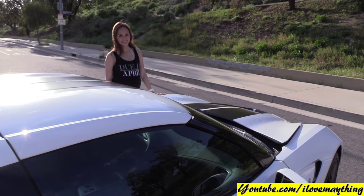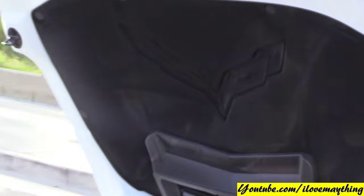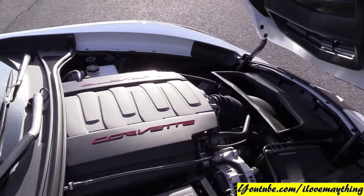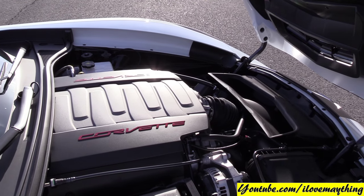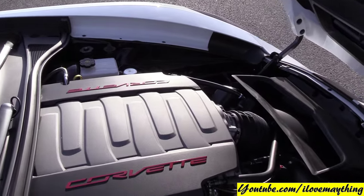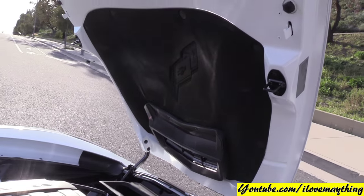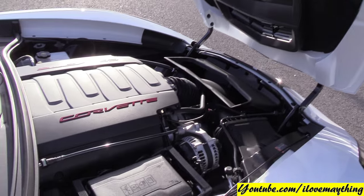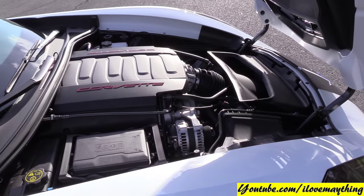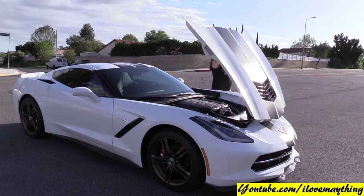Okay, Mommy, lift up the hood, please. There you go. Thank you. And yes, the engine, an 8-cylinder, 6.2-liter engine. It's a beast, Mommy. It's a monster. 8-cylinder, 6.2. From 0 to 60 in 3 seconds, Mommy. It's fast. Okay, Mommy, put it down. Close it.